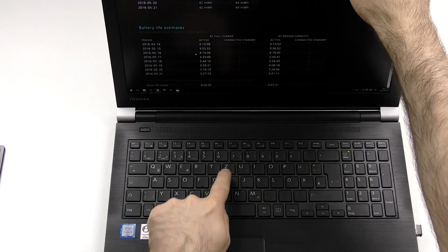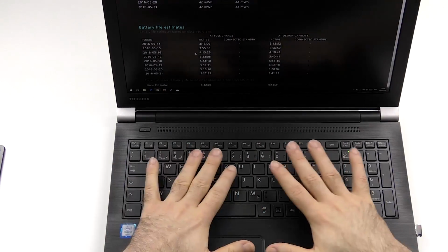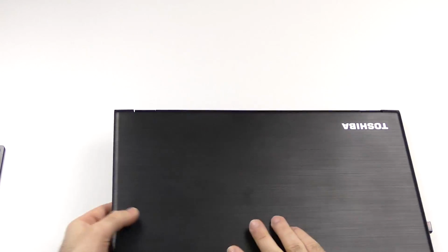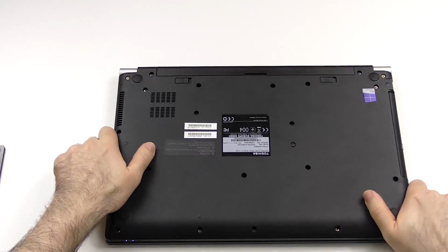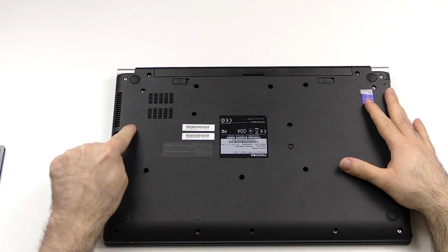The one place at the keyboard where you notice it getting like 1 or 2 degrees over skin temperature is maybe here. The rest is absolutely cold. And at the bottom it's pretty much the same thing. There is no place where it gets really warm. Everywhere, just here a little bit. This is the only place where it gets warm.